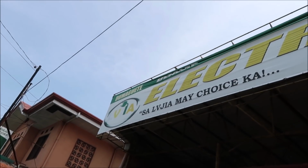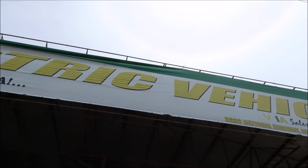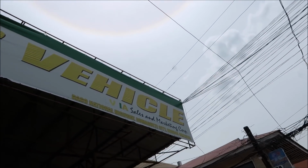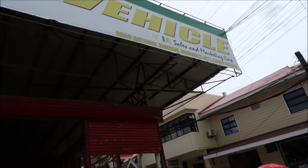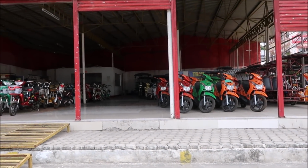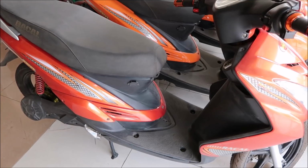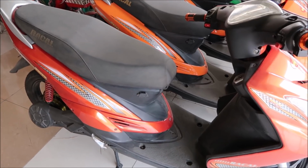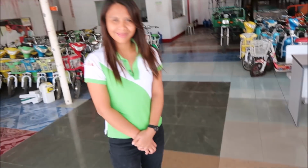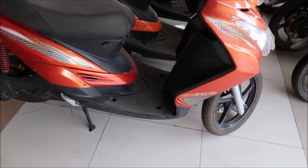Here we are at Dumaguete electric vehicle, and we're gonna go in and see what the prices are of these electric vehicles. Okay, we're at Recall Electric with Hazel. There she is there, and she knows the prices of these. These are all electric scooters.